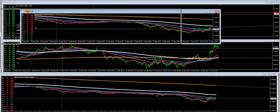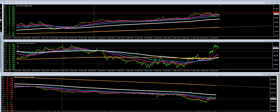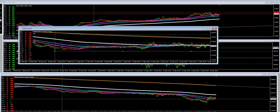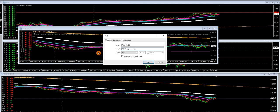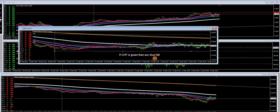And we'll write a note on the euro. So if bearish, price should fall. If Swiss is green, then it should, excuse the bad spelling. So that is our clue. This is what should happen if the Swiss is still strong.